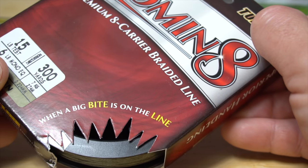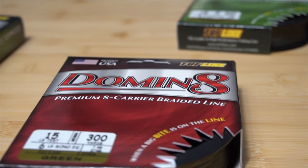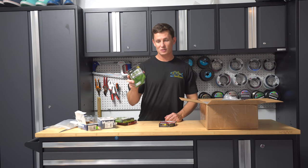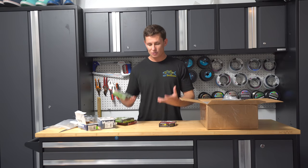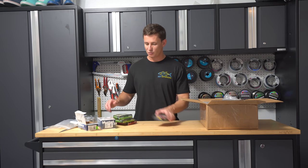We got two different kinds. We have the 4 carrier and the 8 carrier braid. 8 carrier is supposed to be like a sleeker, smoother, better casting, quieter braid. 4s, the 4 carrier, is more abrasion resistant. It's more of a rugged, like an all-terrain tire is the analogy most people use.